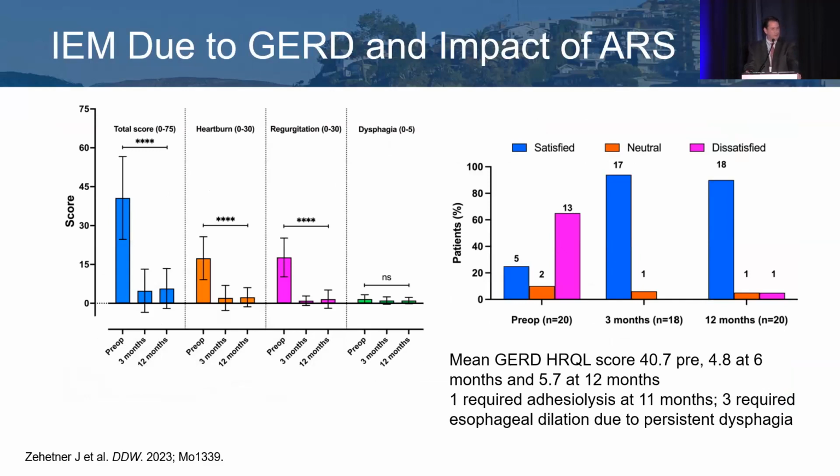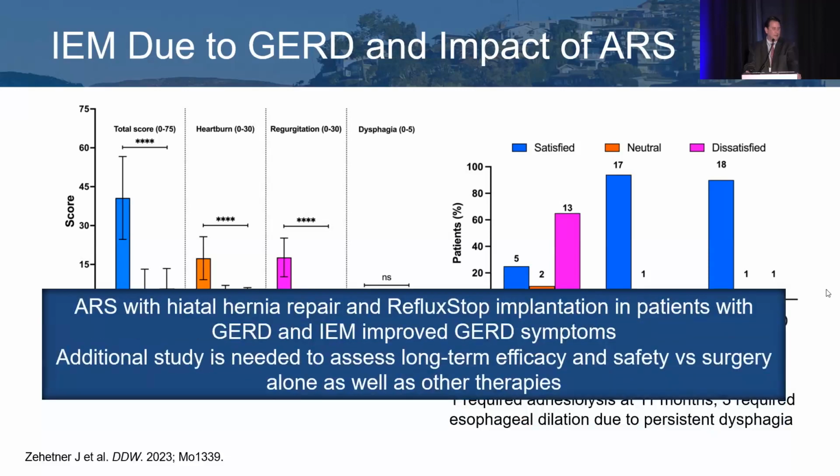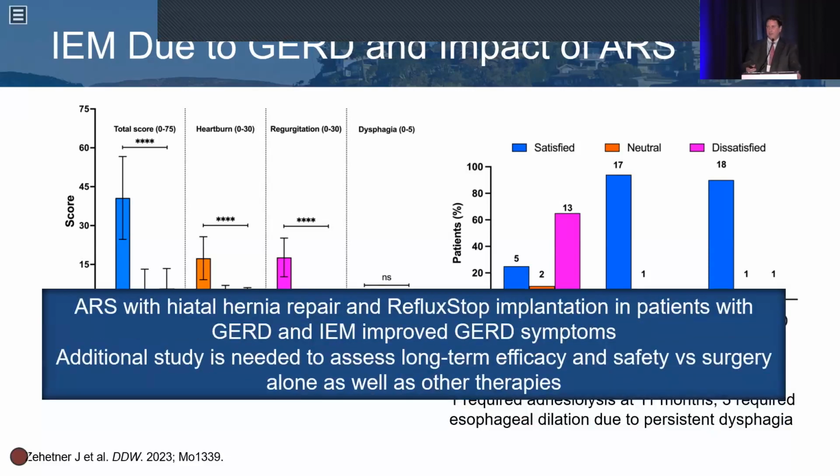After surgery, they felt significantly better with regards to their GERD-HRQL scores, and you can see the scores and how they changed over time from pre-op to post-op. Then they followed patients for up to 12 months and saw really very stable results. Again, another small study, but interesting in terms of this may be an adjunct. However, it didn't have a control group.